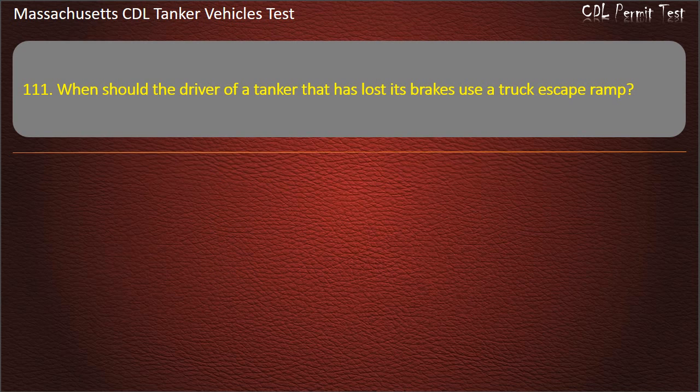Question 111. When should the driver of a tanker that has lost its brakes use a truck escape ramp? Never. Only if the tank has baffles. Always. Answer. Always.